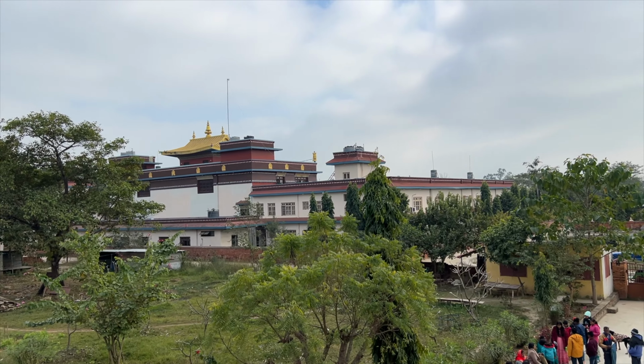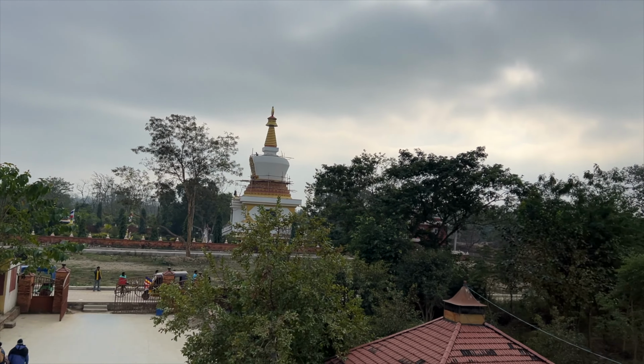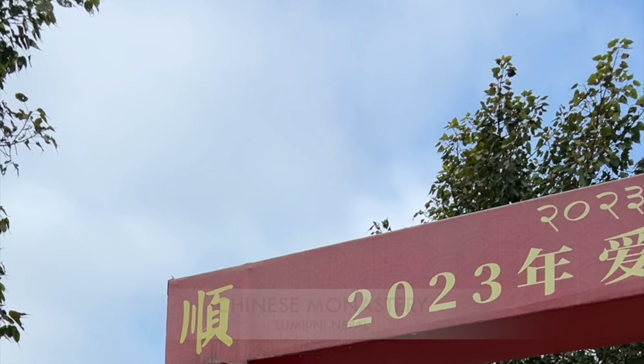So guys, you can see the beautiful monasteries in the entire town of Lumbini, guys. Literally, the entire town of Lumbini is full of monasteries. Wonderful monasteries, guys. Amazing.